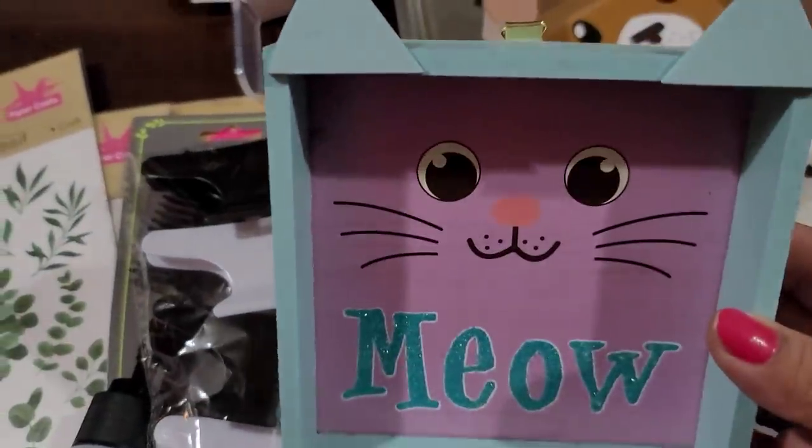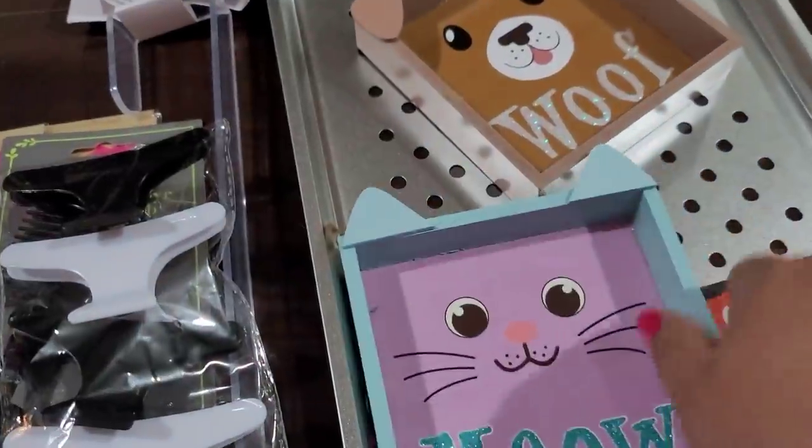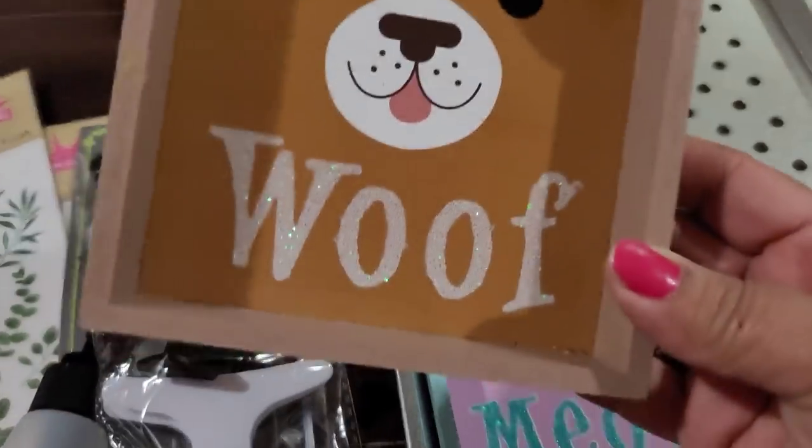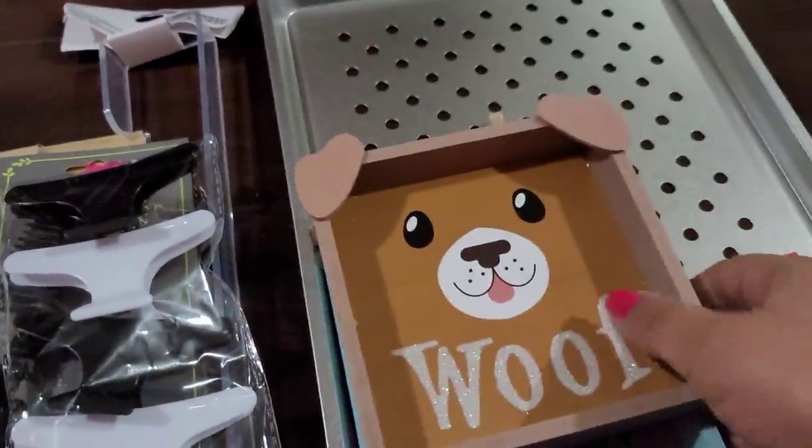Then they had these cute little frames. This one's like a little kitty cat, and it says meow. This was over in the fun finds. And then this one here also. This is woof with little puppy ears. Really cute.